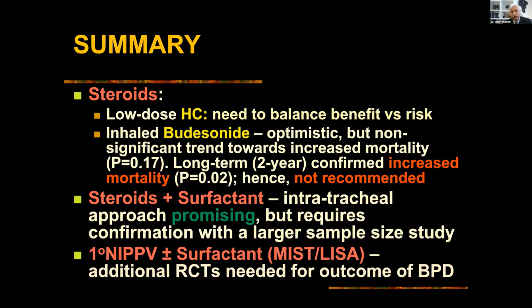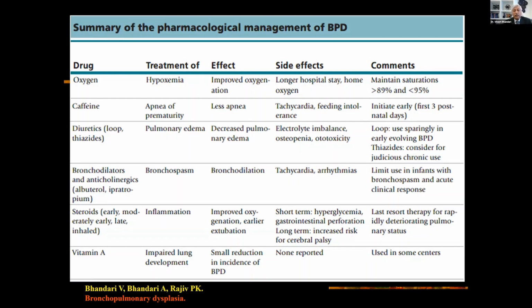Now, the steroid and surfactant approach, the intratracheal approach, especially if you can combine it with the Ensure, seems promising, but it requires confirmation with a larger sample size study along with developmental follow-up. The one that I'm most excited about is the use of NIPPV with surfactant using the MIST or LISA approach. Additional randomized controlled trials are needed for the outcome of BPD. I am aware that the Peter Dargaville study has just been completed, and I do hope it will be presented at the PAS, Pediatric Academic Societies meeting, and will help us decide whether this approach, where you minimally invasively give surfactant and then keep the baby on NIPPV, will decrease the outcome of BPD and or death.